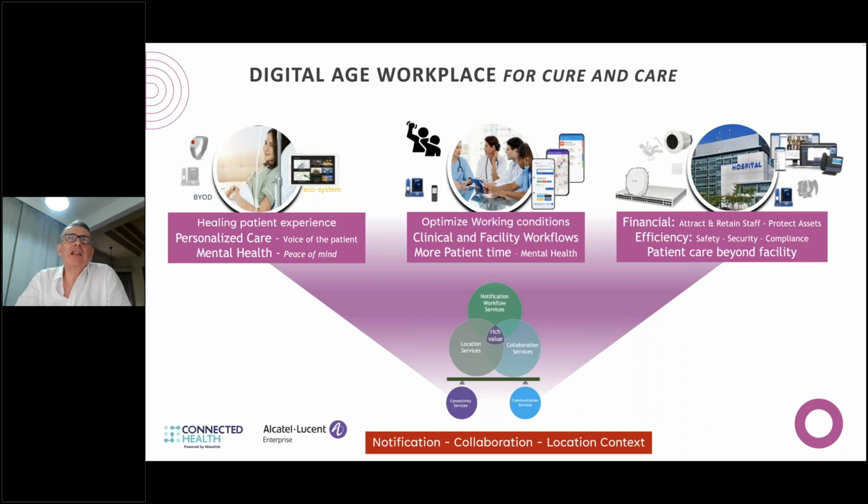how is the digital age workplace for cure and care helping you? It is mainly within the hospital settings. From the hospital setting themselves, we provide the connectivity and the way the collaboration is possible. But due to the left and the middle block, we help as well to make it as easy and as enjoyable as possible for all the staff working there, and of course for the patients themselves. That makes it easier for hospitals to attract and retain their staff, which is a very important aspect.